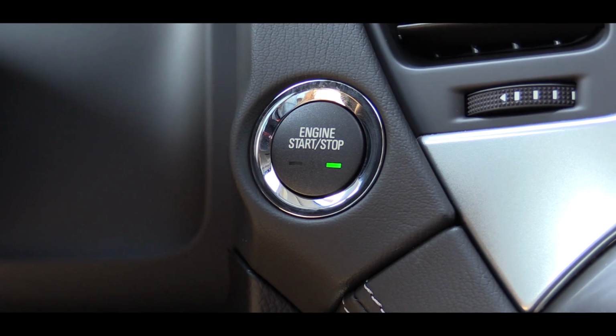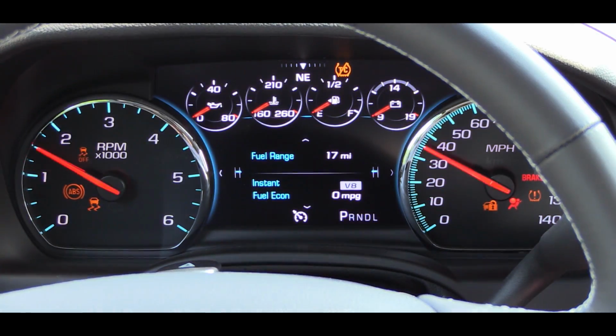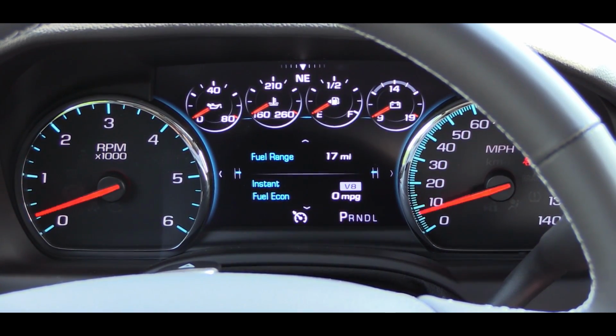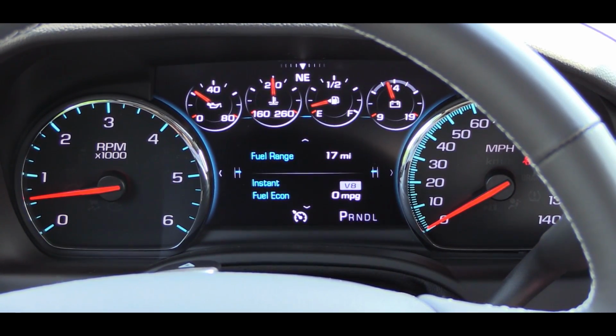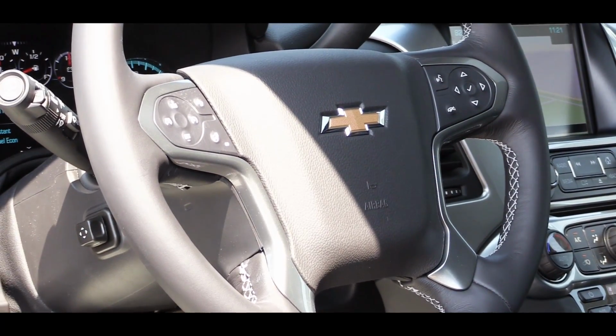I'm just going to put my foot on the brake and press that push button start there. And then once started up, those gauges will do a full sweep. Tachometers on your left, speedometers on your right, and there is a digital display front and center. And to control what is on that digital display, there are steering wheel mounted controls on the right side of the steering wheel for that.